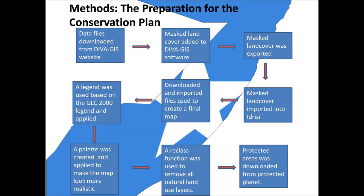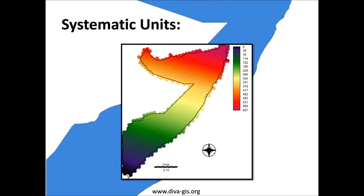One of the main maps that were created is the planning unit map. The planning units break down the regions of the country into smaller units that can be managed much more easily. When analyzing the data using Marxan, there are two types that need to be used. The systematic planning unit breaks down the country into small hexagons, with each hexagon representing one unit.